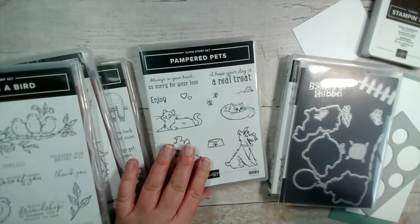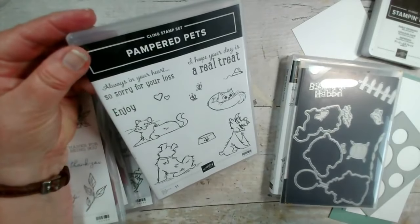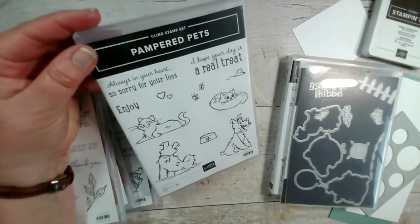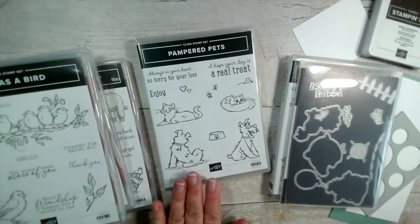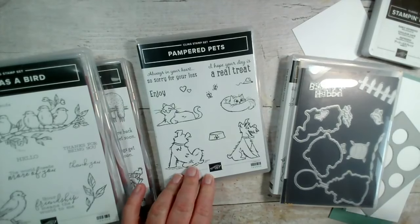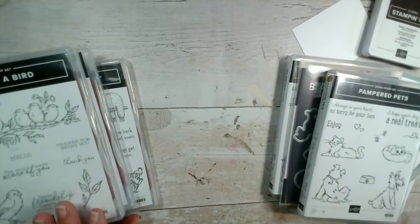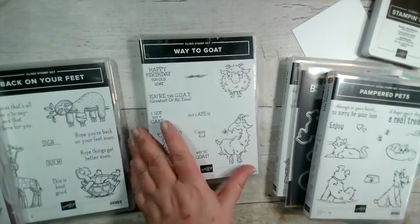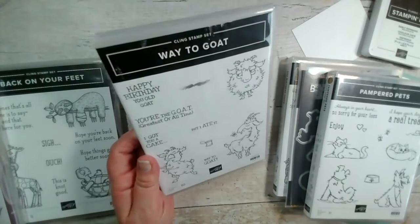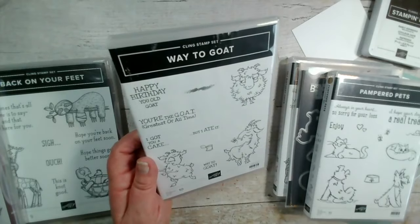We've got Pampered Pets. So these are the cats and the dogs, and these have coordinating dies as well. And these are now £12 instead of 20. And then let's see what else. Way to Goat we've got here. This is a fun little set. This is now £14.40 instead of £18.